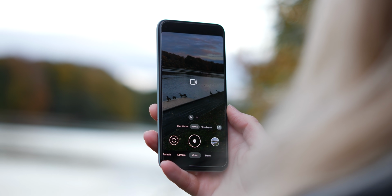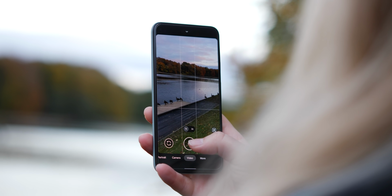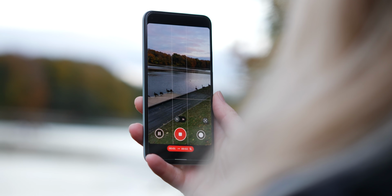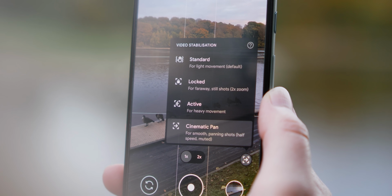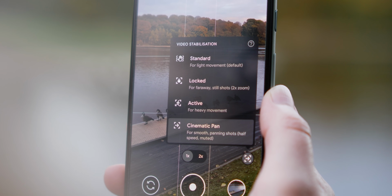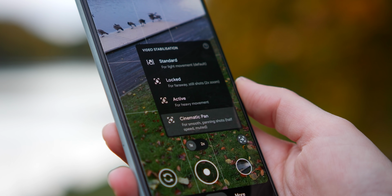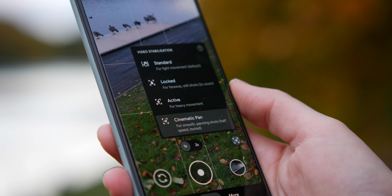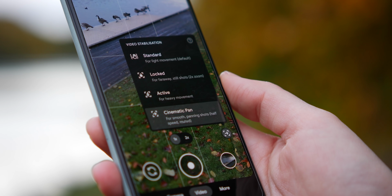For video shooters, the Pixel 5 has really stepped up to the plate with video this year, with some added options including cinematic pan, locked focus and active modes. I feel the most interesting and useful to most people will probably be the locked mode, as this snaps onto a subject when zoomed in. I can think of literally hundreds of examples where this will be a helpful addition, like at graduation ceremonies, family weddings and just generally being a tourist.